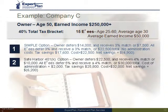Under the Safe Harbor 401k option, which is again a step up from simple but not introducing new comp, the owner can defer more. The owner can defer $22,500. He's getting a higher match, but in a worst case scenario, it's costing him more on the match to his employees to the tune of $30,000. Cost of administration is now being introduced, and comparing the tax savings of $25,800 against the cost factor of $32,000, the employer is losing money again to the tune of $6,200.